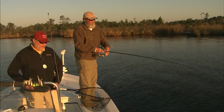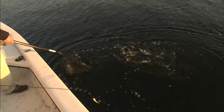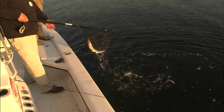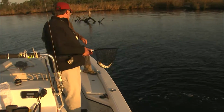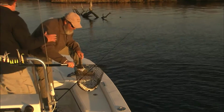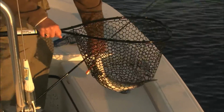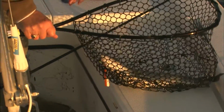I'll tell you, there ain't nothing quite like this, is there? That rod out the way. Not quite. A little bit better than that last little one. Well, I'll tell you, still a slot fish. Right in that keeper slot right in there. I got her, Gary. Go catch another one. Oh, buddy, good deal. I'm glad you said that, because it's hard to stop doing this. It is so fun that it's hard to believe.